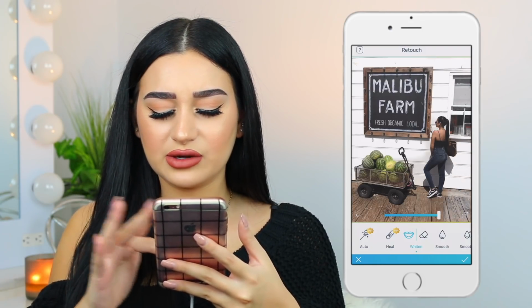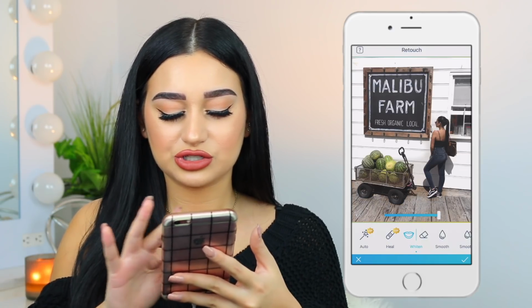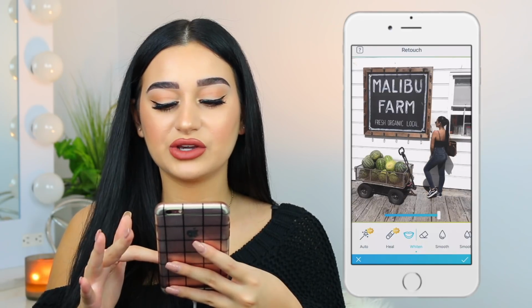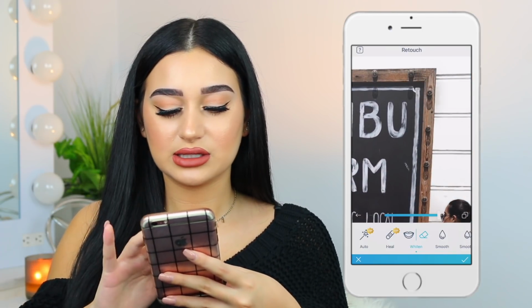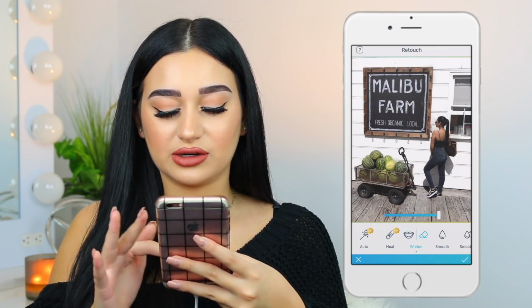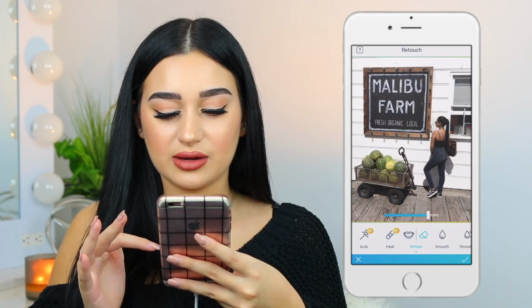And I could even whiten the bottom. I don't know if I did this in my picture, but I just want to show you guys because I feel like it looks a little bit cleaner. And you guys can see the difference. And I know it's super messy. You can just go in and erase around. So I'm just going to take this down a little bit. And I'm going to leave it right there.